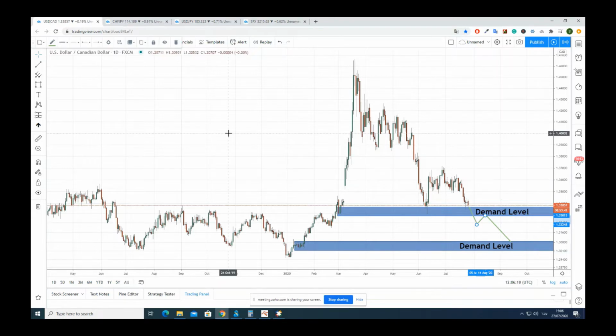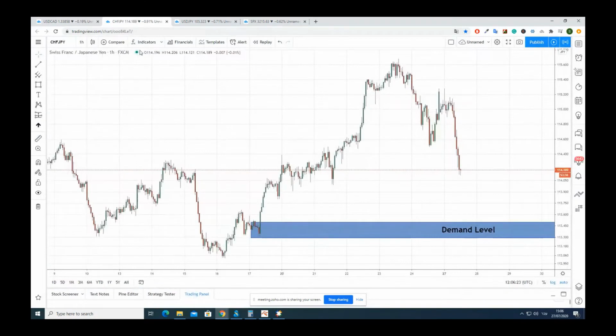Okay, the next one is the Swiss yen, and as you can see, this is the 1 hour time frame. This is what we are looking at now. I marked up this demand here at the bottom since I believe the price is on its way to reach this demand. For now, the price is just standing at this level, in this support here from the left, as you can see. This is where the price stopped now.